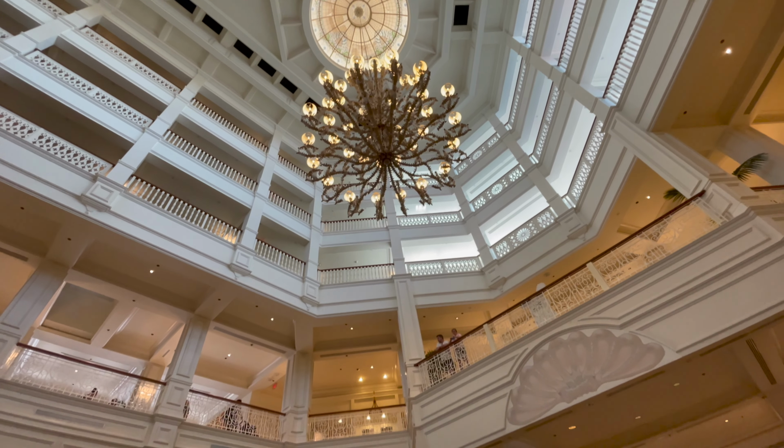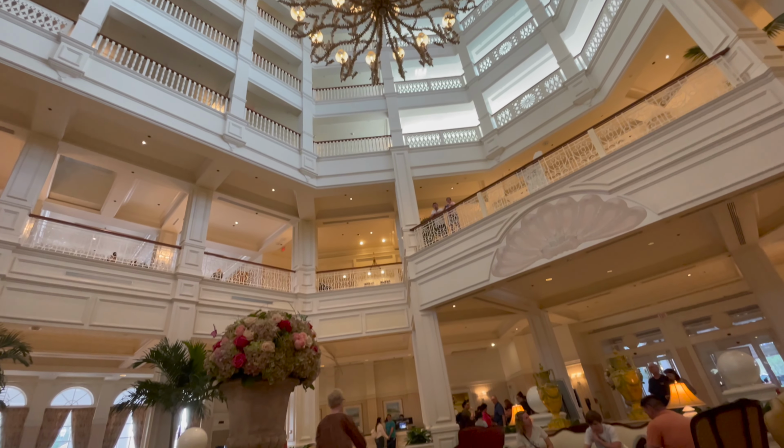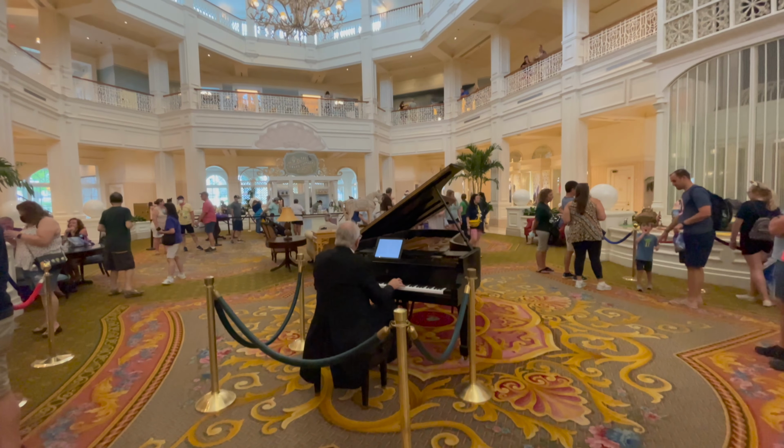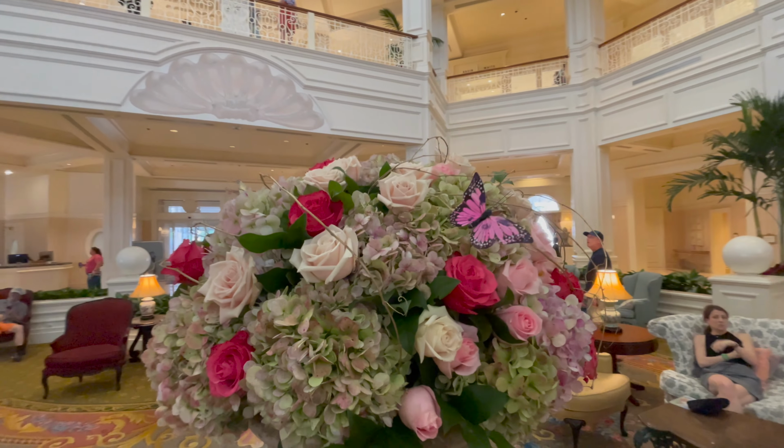The Grand Floridian is the most luxurious resort on Disney World property. You can often find a pianist in the lobby playing some amazing Disney tunes. There's beautiful floral arrangements. Everything at this hotel is top-notch and screams luxury.